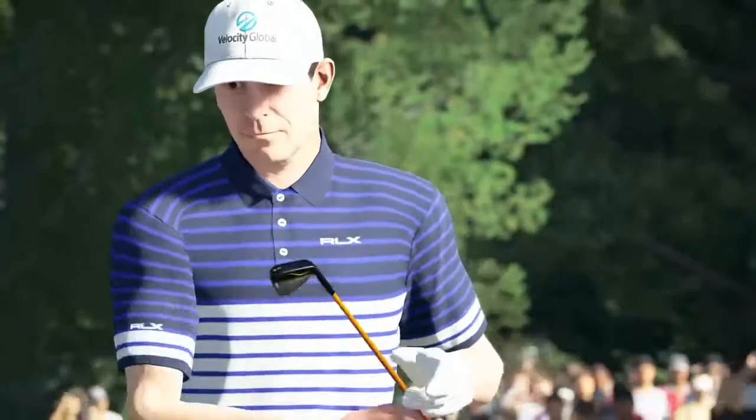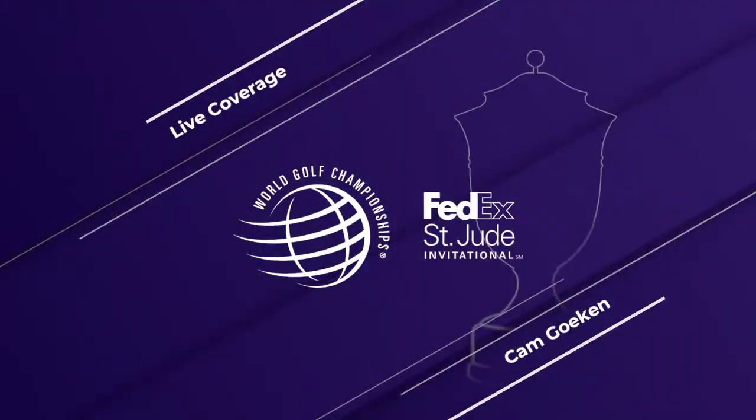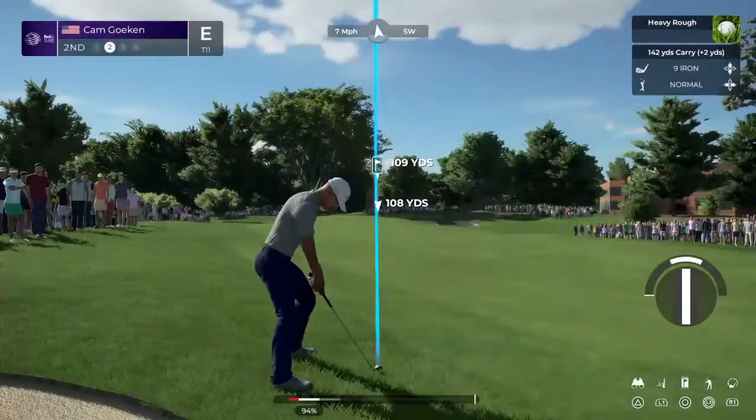Nicely done from close range. Second shot on the second.